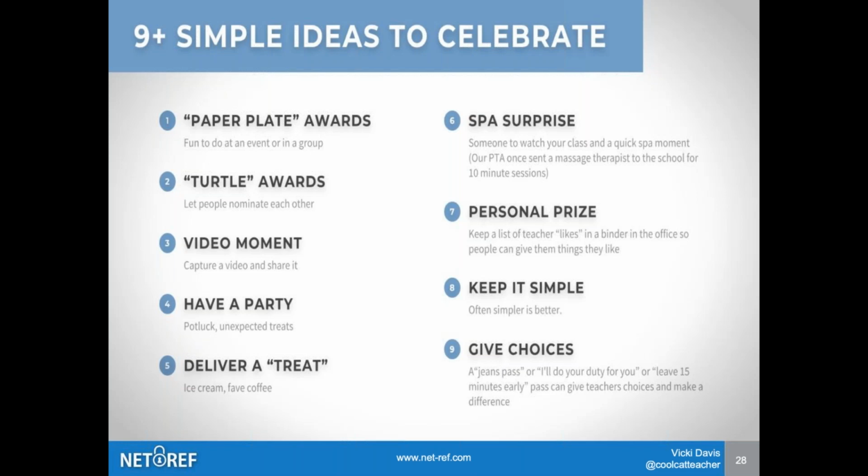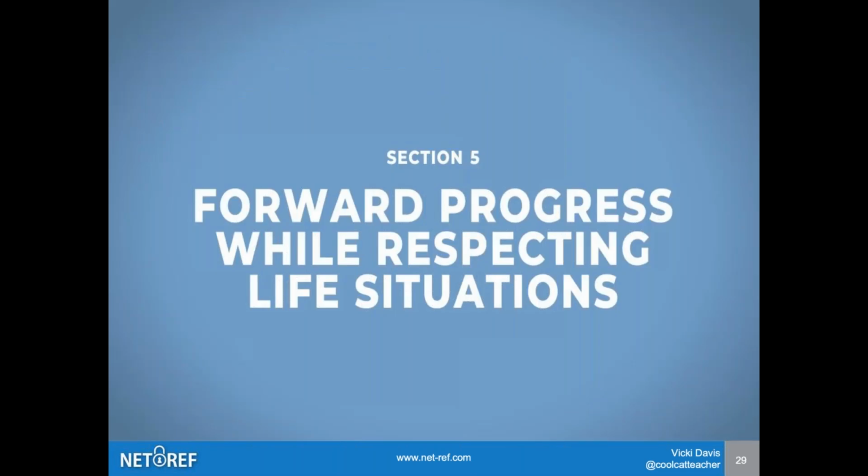But a lot of schools now keep a list of teacher likes in a binder in the office so people can give them things they like. And what's wrong with going in there and looking at what a colleague likes and using it? It doesn't have to just be for parents. But remember to keep it simple. Simpler is often better. I was talking to another teacher about what they like, and our teachers get jeans passes where they can wear jeans on the day of their choice, and they just use their jeans pass with administration. Or somebody saying, hey, I'll do your duty for you today, or you can leave 15 minutes early. Sometimes these things are little, but they're actually a big deal.